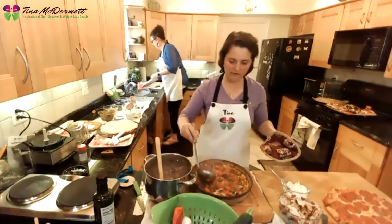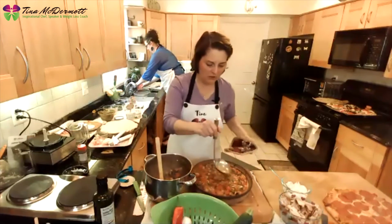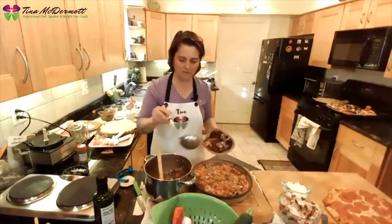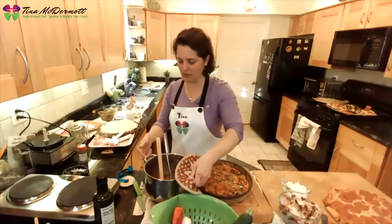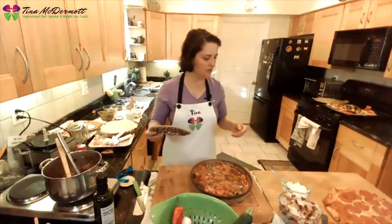All right. So, cauliflower pizza crust pizza. I'm putting all of that beautiful sauce. You see how it got cooked down? The spinach got cooked down. The tomatoes got cooked down. The onions got cooked down. So we're just going to call this a deep dish pizza. We're going to call this the deep dish.